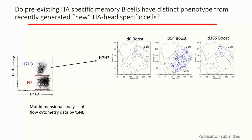What we did, we then did tSNE plots, which again, Bob showed you this morning. And what we see, if we take this H7 83 population, which is a pre-existing memory B cell population, what you see is that it starts off here and then it spreads to here like it did before. This time we're using tSNE, we're not using CD21 and CD27. And what you see, it returns to that stage again about a year later.